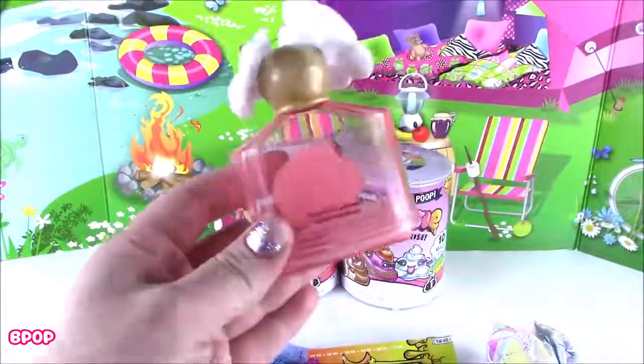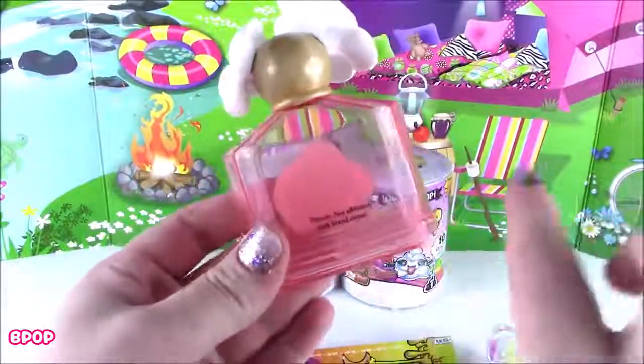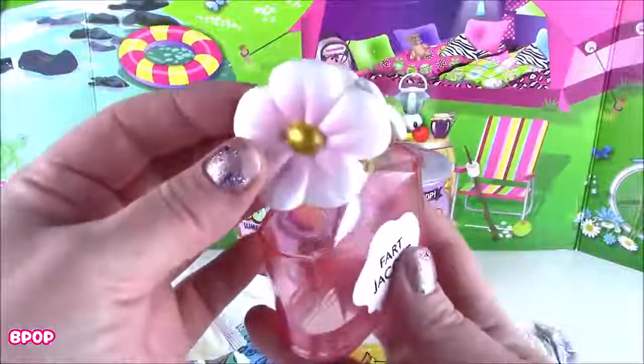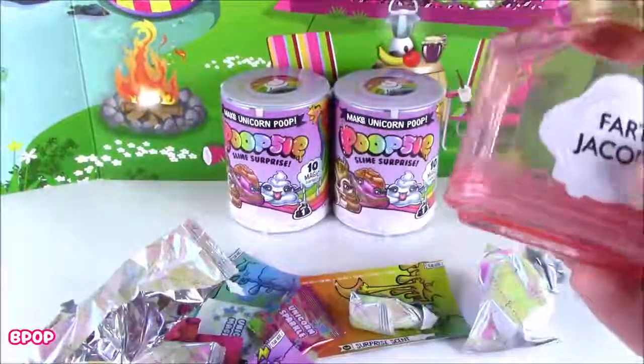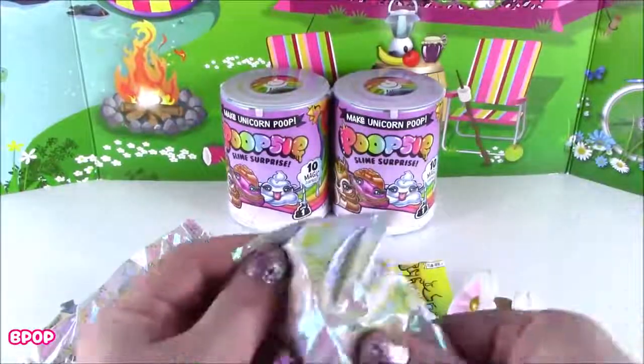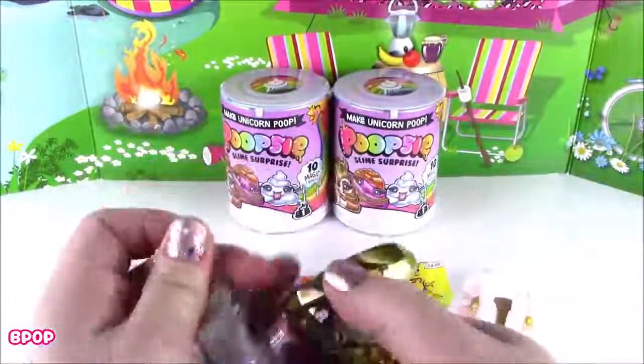Look at the pink one. I love this because you're going to be able to see the slime through there. It's all translucent. Got little flower decorations. Amazing. I did not expect these to be so adorable. Okay, so we got that. We're going to get our little goodies. What else do we have?